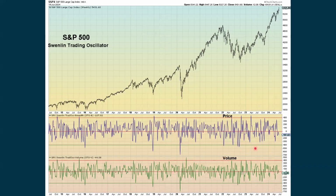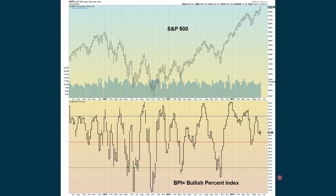The Swenlin trading oscillator, it's already dropped below zero based on price, and it's dropping below zero based on volume. That's another negative divergence that we're seeing here on the weekly charts.